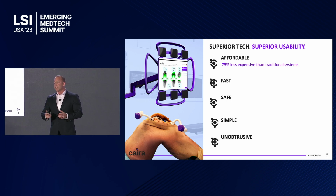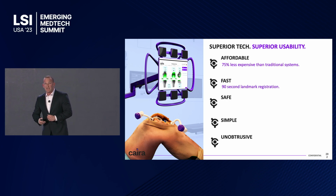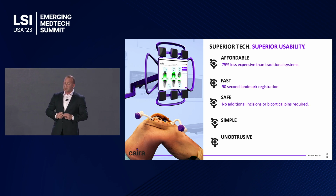So first, we looked at affordability. Our system is 75% less expensive than traditional systems. A lot of that has to do with the innovation of utilizing radar in this space as a tracking technology. Speed is a big deal. So we take landmark registration, which is now up to a 10-minute process with either navigated or robotic procedures. We reduce that down to about a 90-second landmark registration.